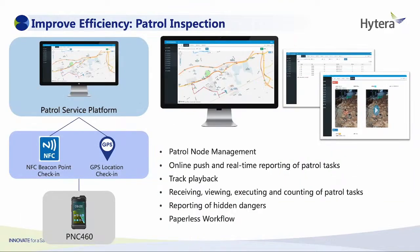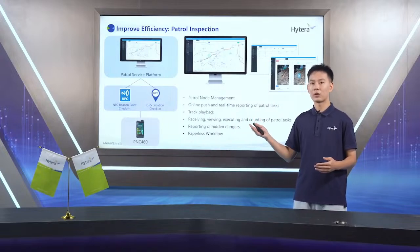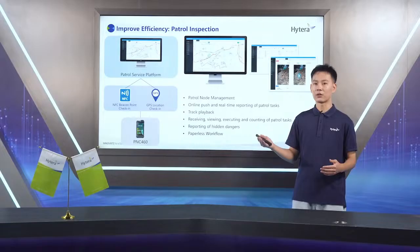Just now, we mentioned that some customers may have patrol requirements, and our POC solution can also provide comprehensive patrol services, supporting patrol route management, check-in management, real-time positioning, and other functions.